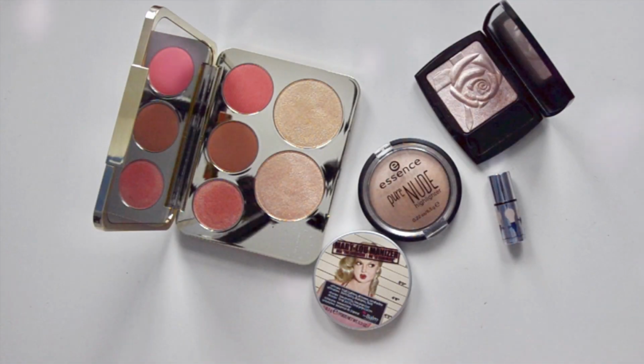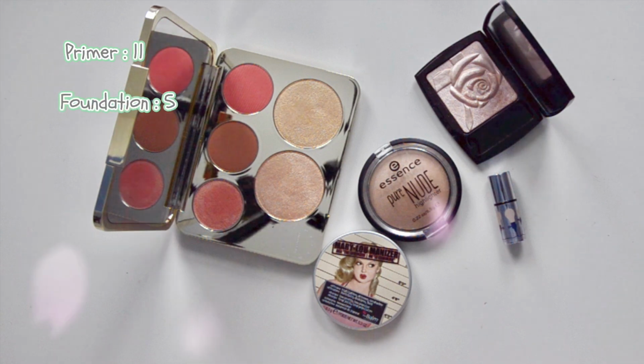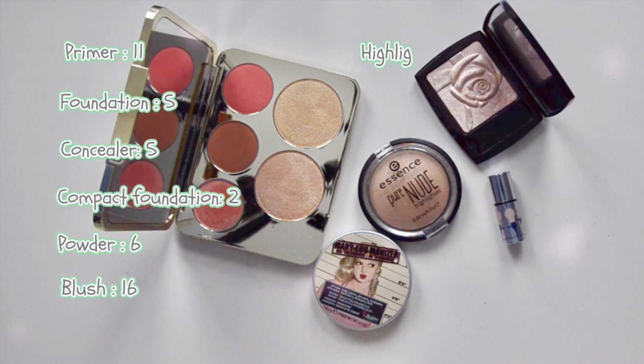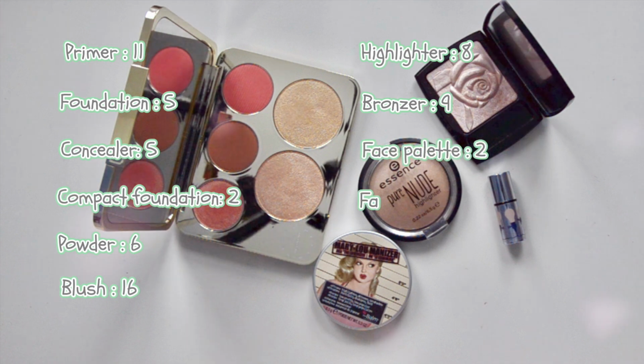And that, my friends, is the end of my face makeup inventory count. For my face makeup inventory last year, I had a total of 82 items with an average age of 7.63. This year, I have a total of 66 items with an average age of 7.05. So that's 16 items less and 0.58 years younger.